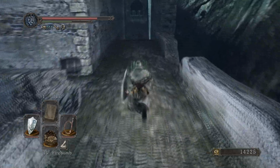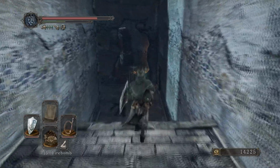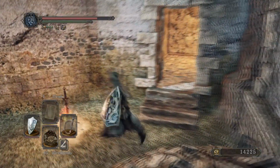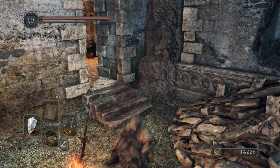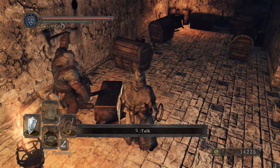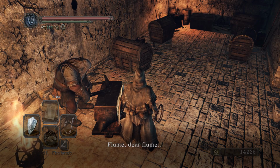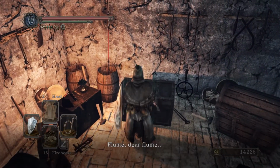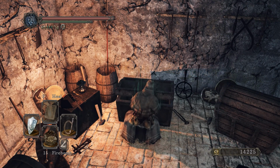Alright. So we're going to go back and rest at the bonfire so that McDuff will move, and then we'll loot his store. What would have been funny is if they made it where you light the torch, and then he does move. But when he moves, he sits on a different chest. But yeah, now he's standing here. I ought to fetch a new ember. Flame, dear flame. Right. Okay, so I think what it is when you find more embers, you can give it to him and he can upgrade your stuff further then?